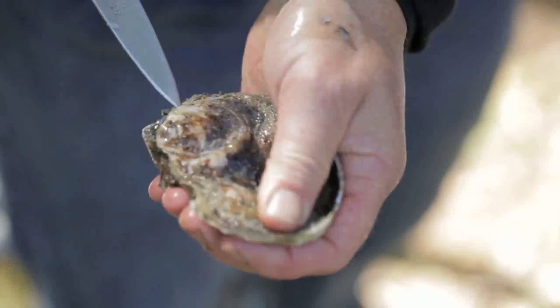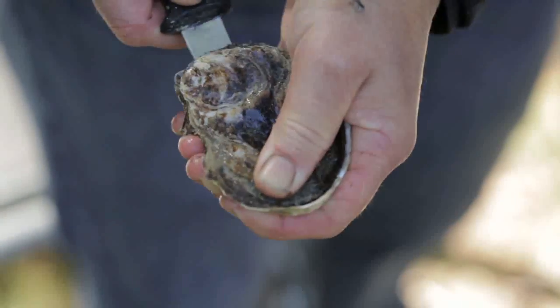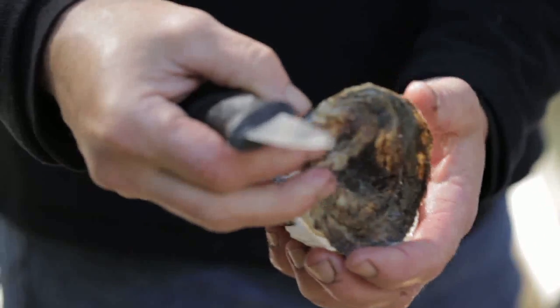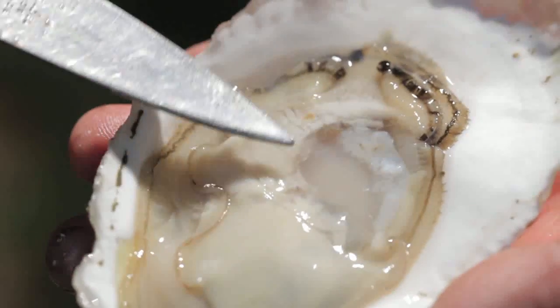The only other mission I have in life is to teach people how to open oysters. You go where the shell is hinged together, run the blade along the top shell. You're working the knife in there so that you can get to this point and then you just twist it. Try not to cut the flesh when you go in. That's the muscle that holds the shell together.